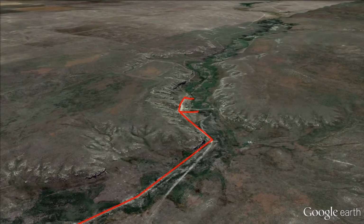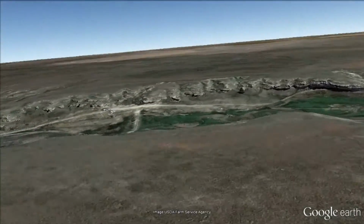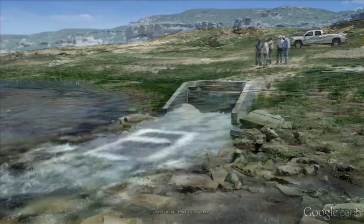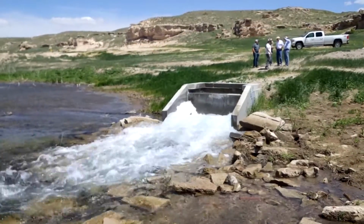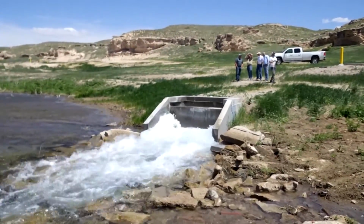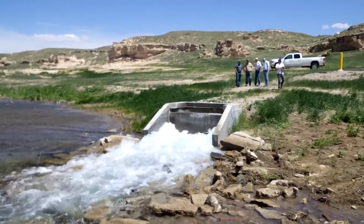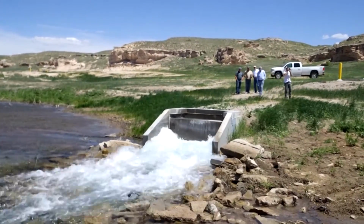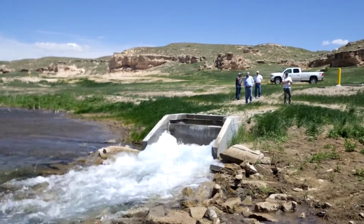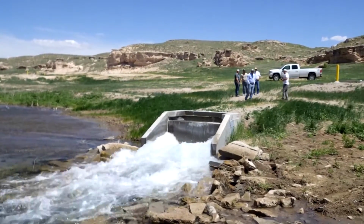The pipeline terminates near a small embankment in the Rock Creek channel. The main discharge point is just downstream of this embankment. Here, water flows out of the pipe and then through an energy dissipator, a structure designed to reduce erosion as the water enters the creek channel. The project has a pumping capacity of approximately 20,000 acre-feet per year, or about 27 cubic feet per second at a constant rate of pumping.